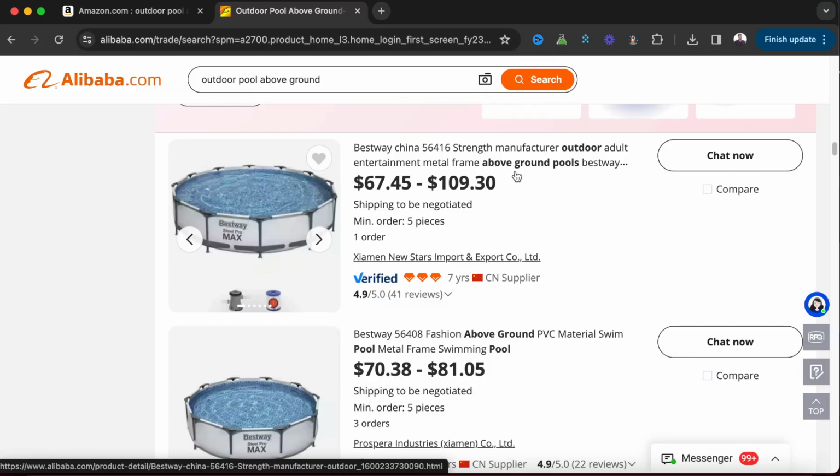So for me, I like that range of at least $50 in profit. Obviously, the more I spend, the more I want to make. So if I'm spending $150 to make $150 in profit, that's something that I'm really interested in. So with this product, I'll be listing it.